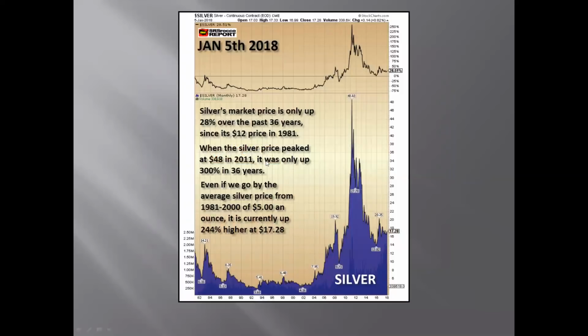Now, this is my favorite chart. Why is this my favorite chart? Because silver is the underdog. I've always liked the underdog. I got a soft spot for the underdog. And silver is the poor man's gold.